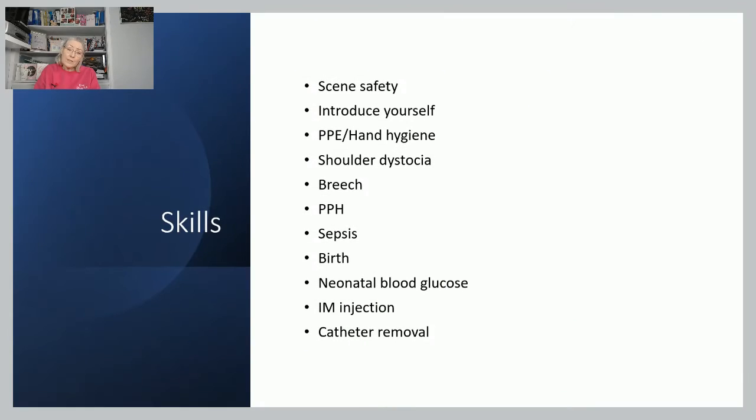So thinking about your skills stations, you'll have 2 emergency skills stations, and currently they're about 8 minutes, and they could be any of them, but the most common ones that come up are shoulder dystocia, breech, PPH. They're 8 minutes. You get slightly longer, 15 minutes, for postnatal sepsis and birth.